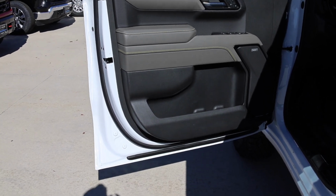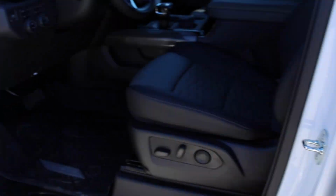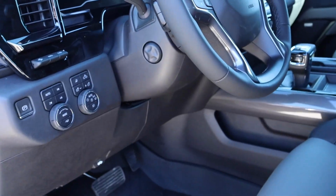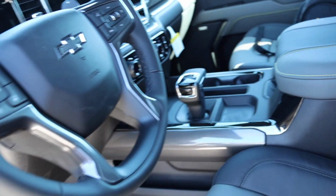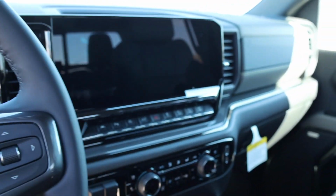But let's go ahead and talk about this interior now. This is the gray stone and black interior, and it has this lime green stitching. I love what they've done. This truck does have a power steering column and 10-way front seats, better bolstering. If you do decide to go off-road, you're going to need to be gripped a little bit better in the seats. And overall, with the new revised interior, no one can complain anymore about GM pickups.